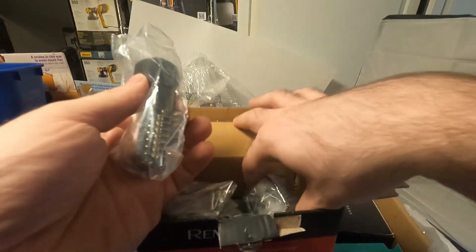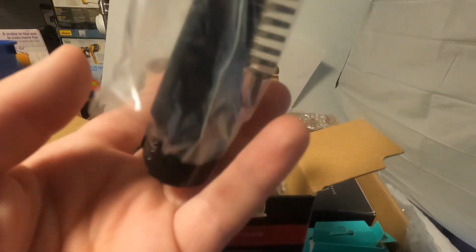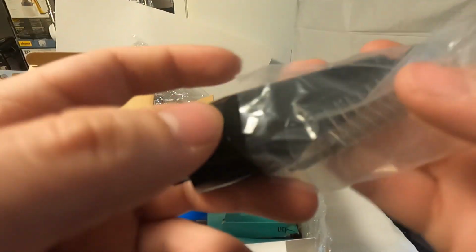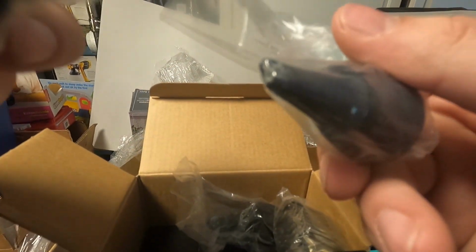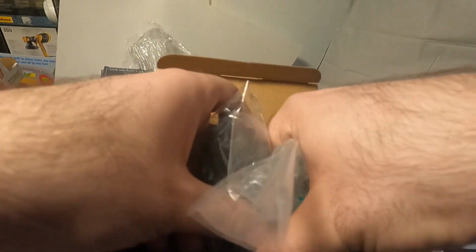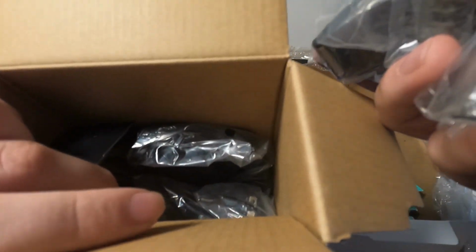Alright, 10 minutes later. Okay, look. Of course, these are not sealed little bags, but I'm assuming one of these is going to be used looking. Well, these all look pretty clean. Yeah, no, it looks pretty clean.